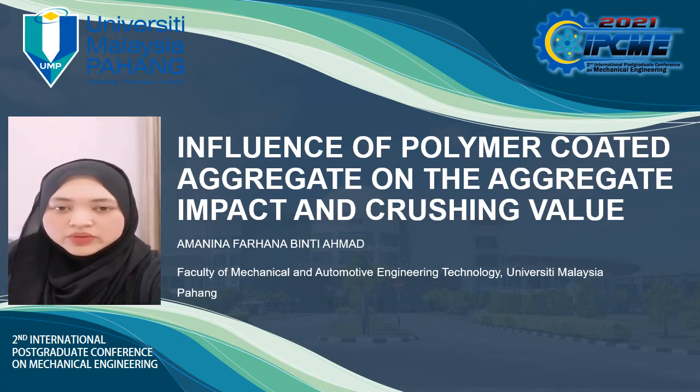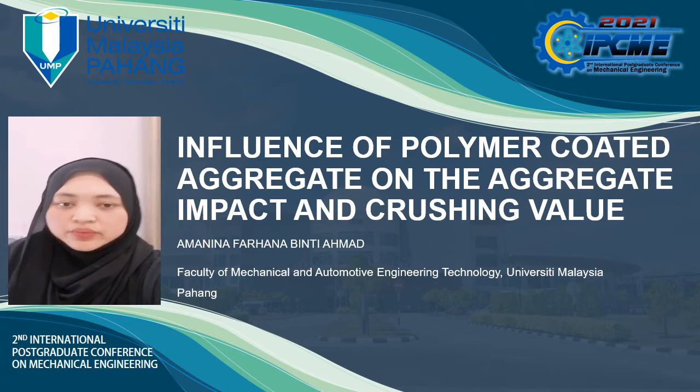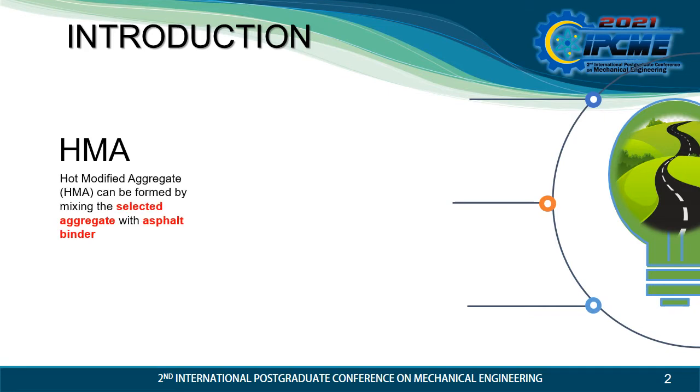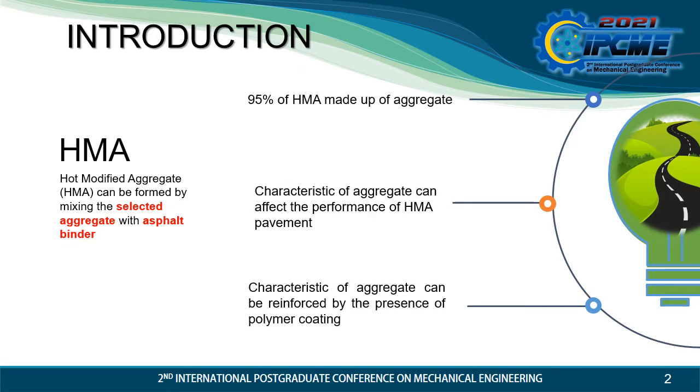So for today, I will present my research title, Influence of Polymer Coated Aggregate on Aggregate Impact and Crushing Value. Introduction. HMA, hot mix asphalt, can be formed by mixing the selected aggregate with asphalt binder. 95% of HMA is made up of aggregate. Characteristics of aggregate can affect the performance of HMA pavement. Characteristics of aggregate can be reinforced by the presence of polymer coating.